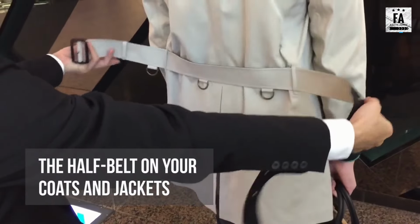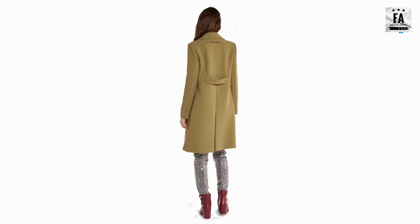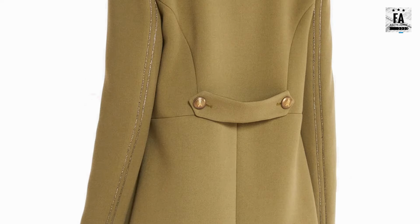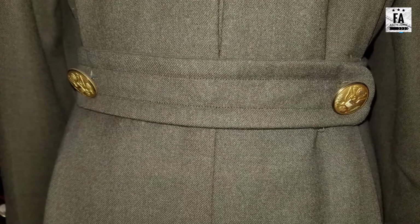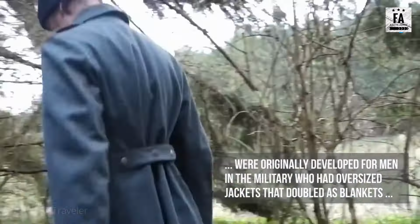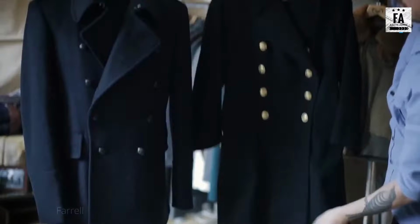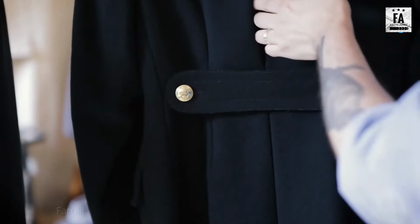There are many clothing features that regularly get mistaken as simply fashionable when actually they have a unique purpose. The half belt is one of them. Usually seen on trench and pea coats, they were originally developed for men in the military who had oversized jackets that doubled as blankets. The half belt is simply used to gather the extra material and hold it in place so soldiers could walk freely.